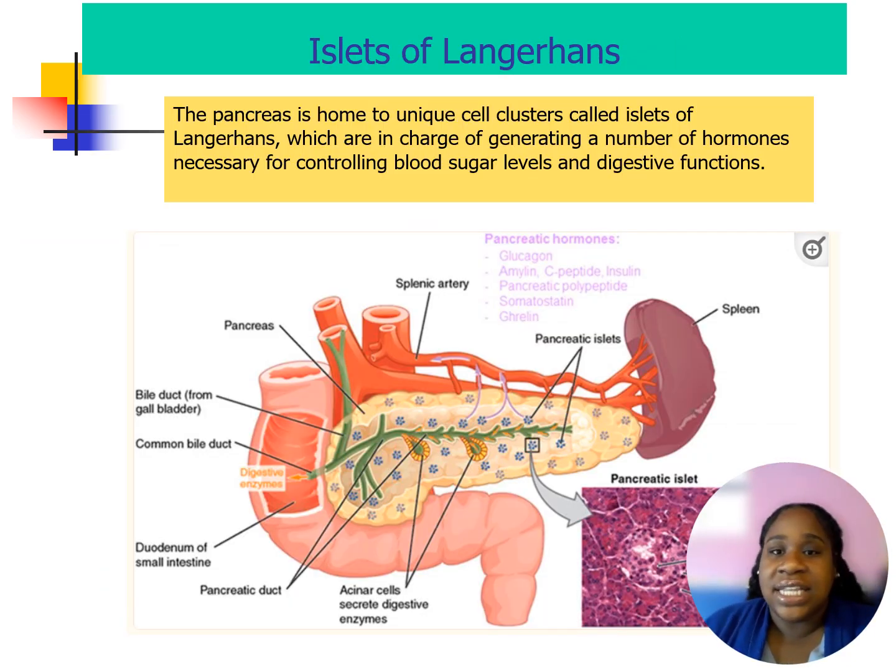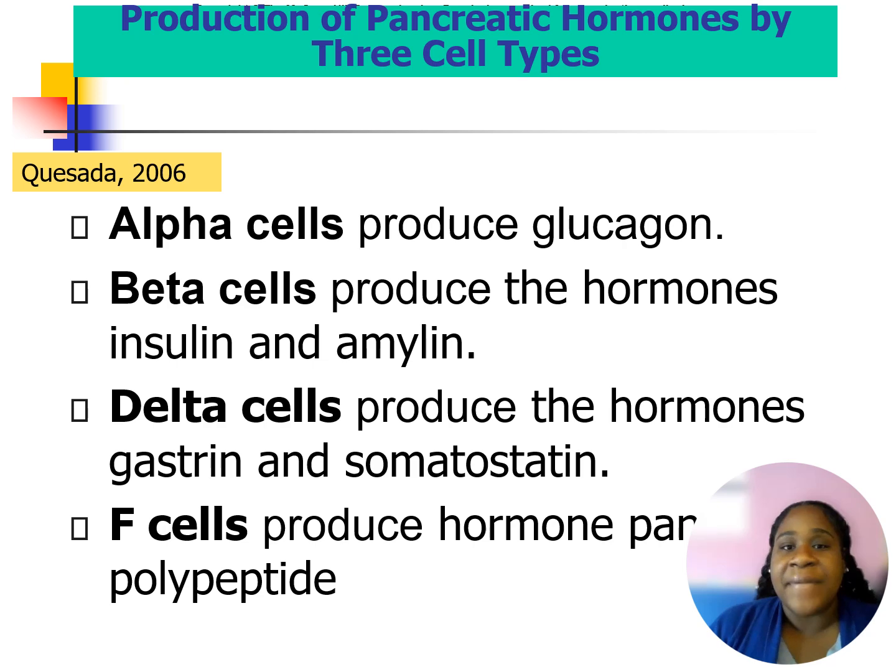Next, we'll discuss the islets of Langerhans. The pancreas is home to unique cell clusters called islets of Langerhans. Those are simply in charge of generating a number of hormones necessary for controlling blood sugar levels and the digestive function. Now we'll discuss the production of pancreatic hormones by four cell types. You have alpha cells, which produce glucagon. You have beta cells, which produce the hormones insulin and amylin. You have delta cells, which produce the hormones gastrin and somatostatin. You have F cells, which produce the hormone pancreatic polypeptide.